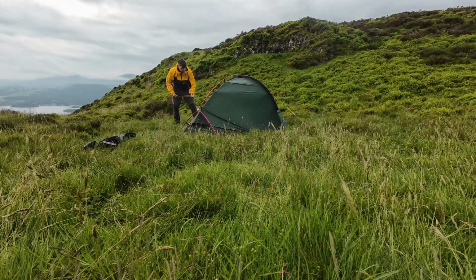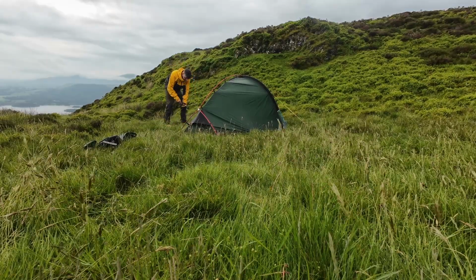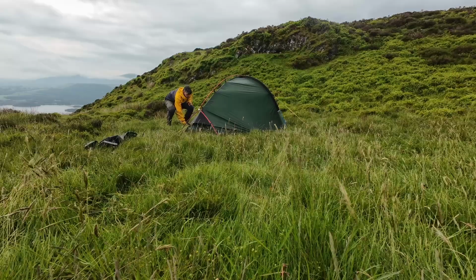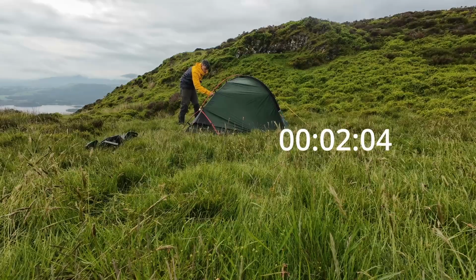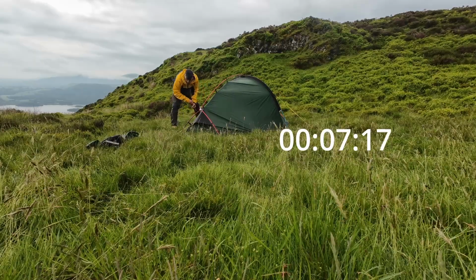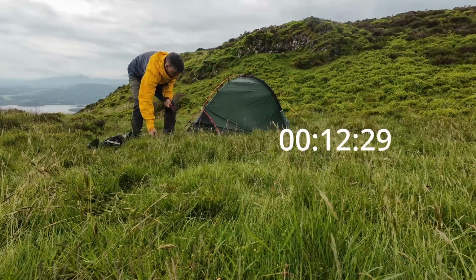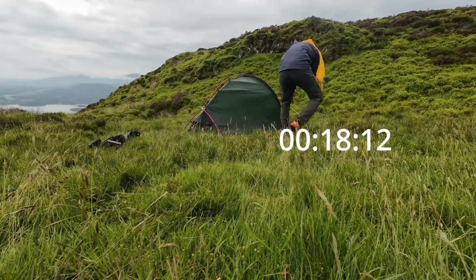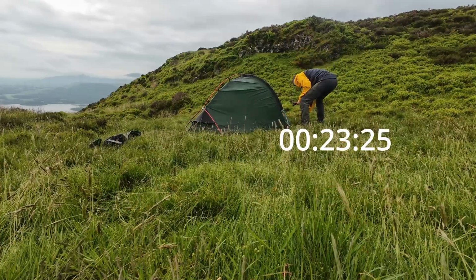Let's do a timer, shall we? Right, how long is it going to take for me to take this down, pack it up? Let's put this peg back in. 1, 2, 3, go. Right. I'm not going to cheat. I'm going to do it. Well, there's no wind, so what I can do is take all these pegs out first. So I'm kind of cheating, kind of not.